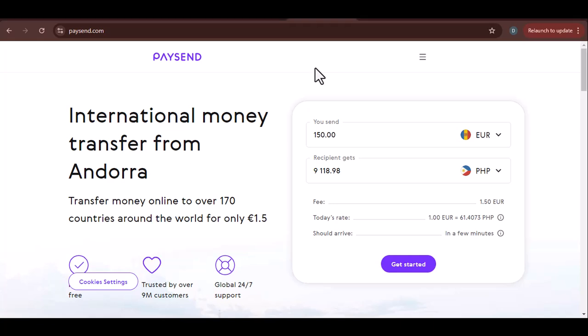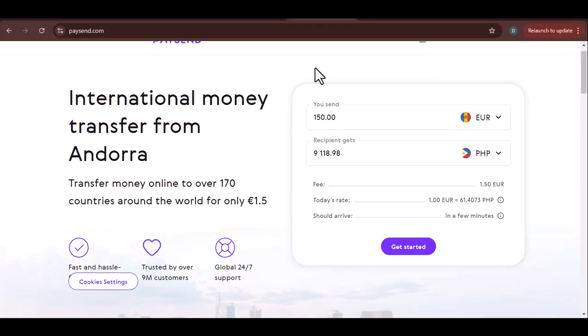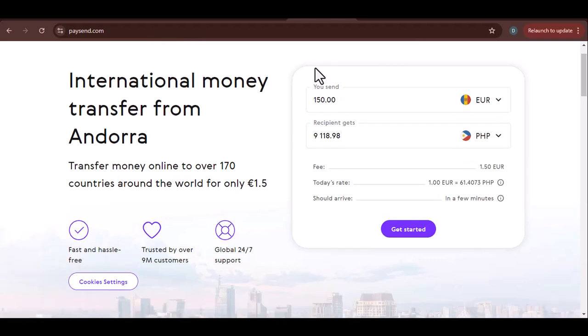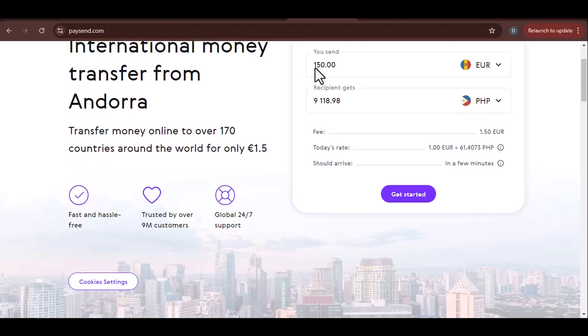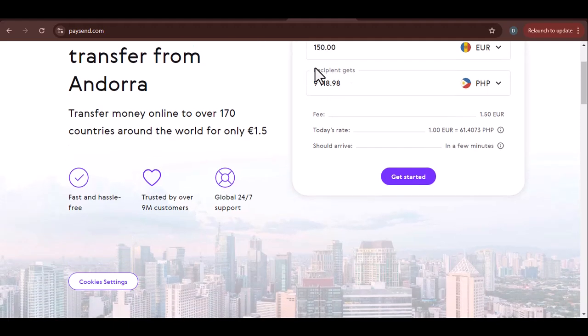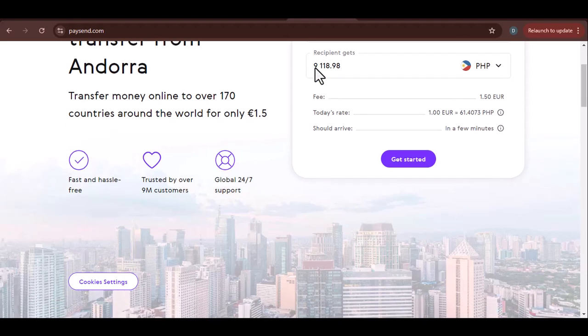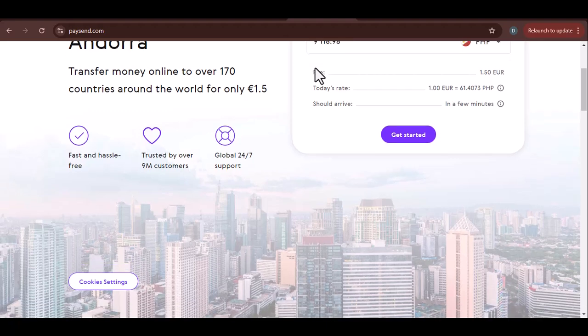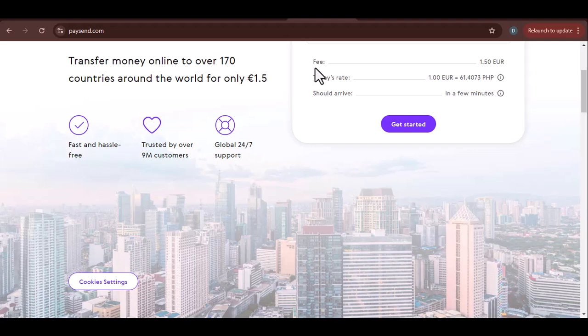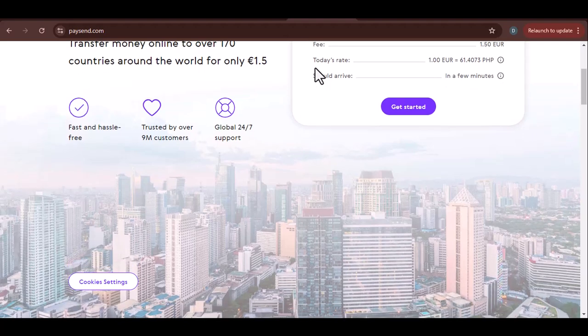Have you ever wondered how much it costs to send money internationally? It's a question that many people ask, especially those who need to transfer funds to loved ones or for business purposes. Today, we're going to dive into the world of international money transfers and focus on one specific service, Paysend. Paysend has gained popularity due to its claim of offering low-cost transfers. But is it really as cheap as they say?